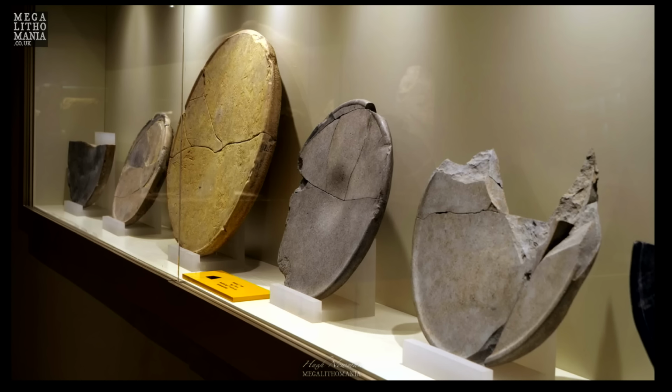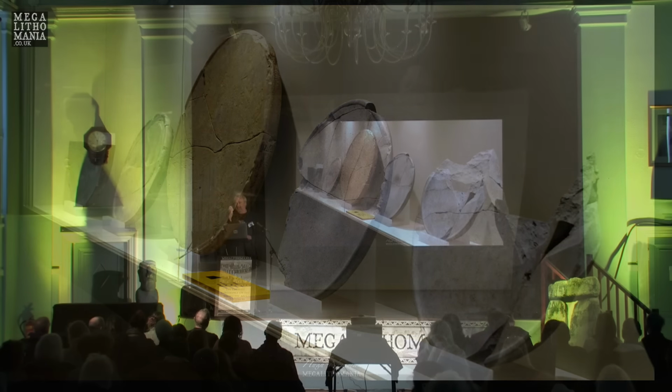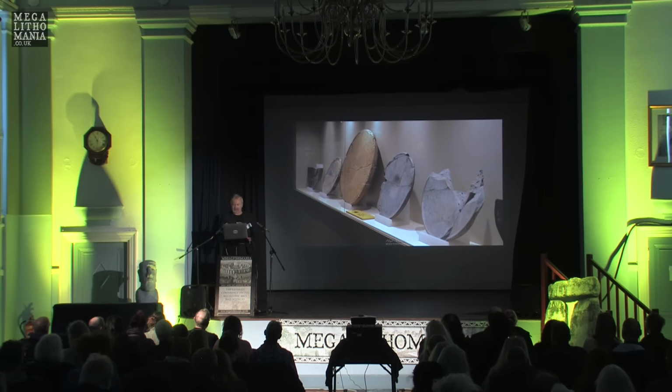We also have these beautiful stone plates, which are polished and have cut marks within the center of them, which could, according to Andrew, and we've been discussing this, have acoustic properties and may have been tapped during ceremonies at the site.